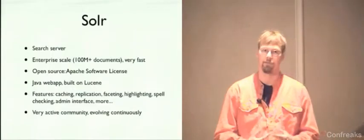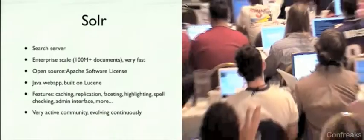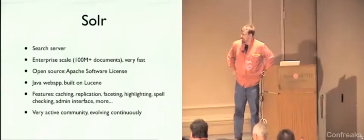Highlighting. How many people in here have used Lucene? Wow, a handful. So how about Solr? Wow, so a great number of hands there for Solr.